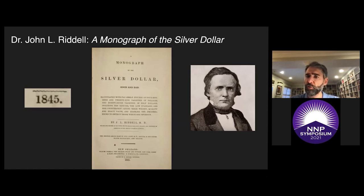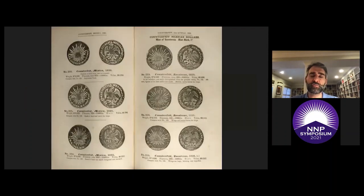The monograph of the silver dollar, Good and Bad, illustrated with facsimile figures of 425 varieties of dollars and 87 varieties of half dollars, including the genuine, the low standard, and the counterfeit, giving their weight, quality, and exact value, and enabling the inexperienced to detect those which are spurious. And again, long title, but that's exactly what it does. It actually depicts, with this interesting sort of rubbing style, all of these counterfeits.